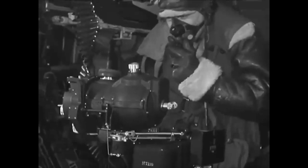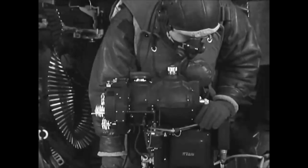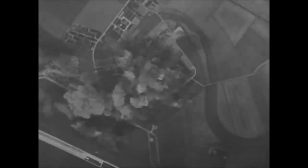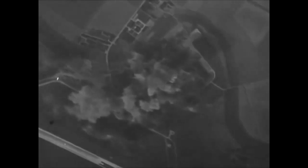Bombs away. Tons of bombs rain down in a tight pattern of destruction. This, remember, is no area attack. It is an assault on one single target, and any bomb that falls outside that target has failed to achieve its purpose. The assembly of fighters in this Focke Wulf factory has come to a sudden and violent end.